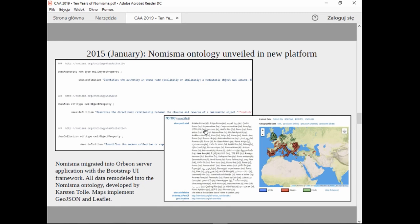In 2015, we unveiled the project on a new platform and implemented a formal ontology that was developed by Karsten Tolle at the University of Frankfurt. And so we went through a pretty significant data migration to formalize our data model and publish it in a new system that worked much better than the old one, which was actually based on wiki software. So there's a lot of hand editing of HTML fragments with markup tagging underneath in the very, very first version of Nomisma.